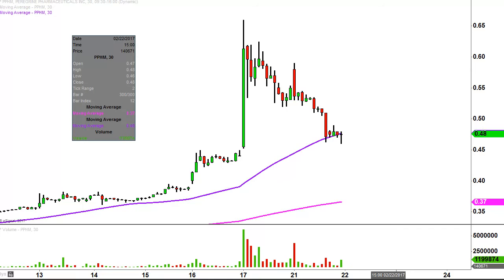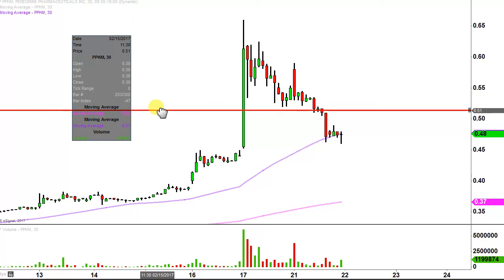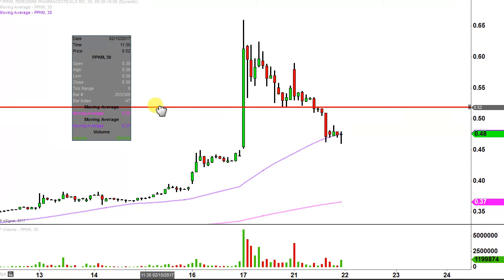What about areas of resistance on any sort of bounce? I'm just going to focus on one at this point because in my mind, the top priority is not really breaking levels of resistance. It's more so stabilizing and building a higher base. But that level is going to be right there at 52 cents. So on any sort of movement to the upside, 52 cents is that first hurdle that the bulls are going to need to get back up above. All in all, though, like I said, bulls are still in control. We'll see if they can build a higher base or not.